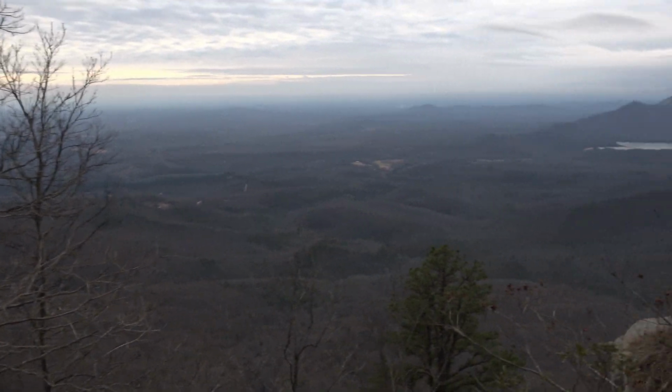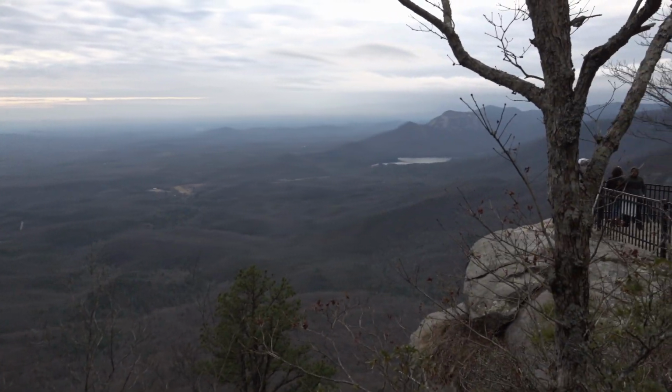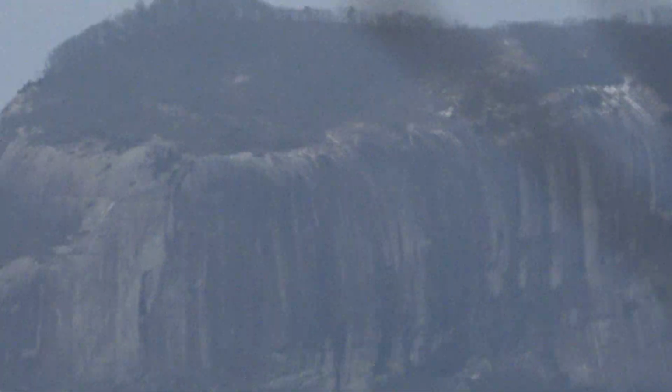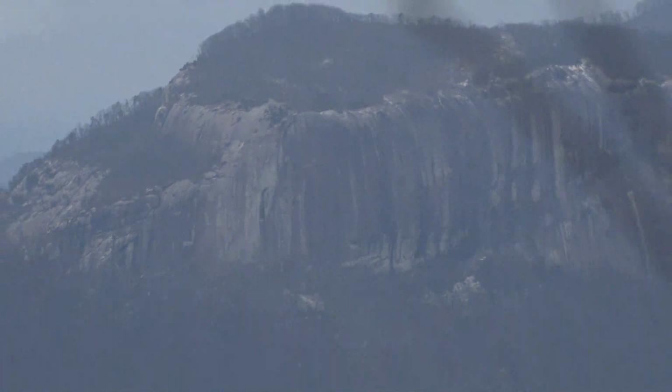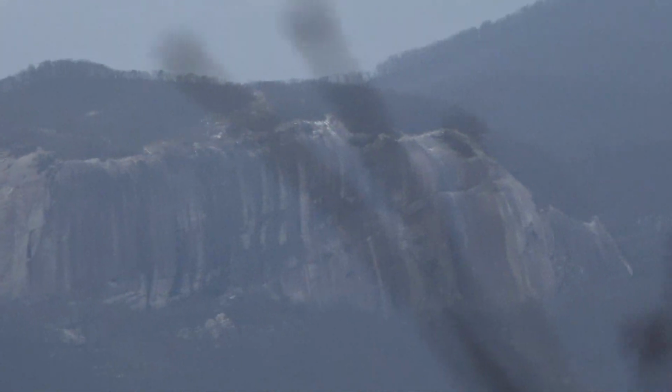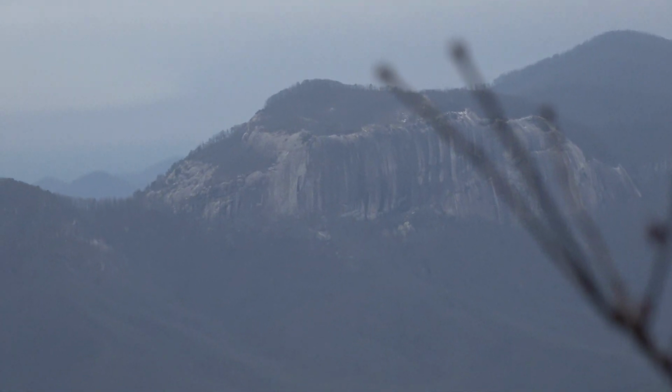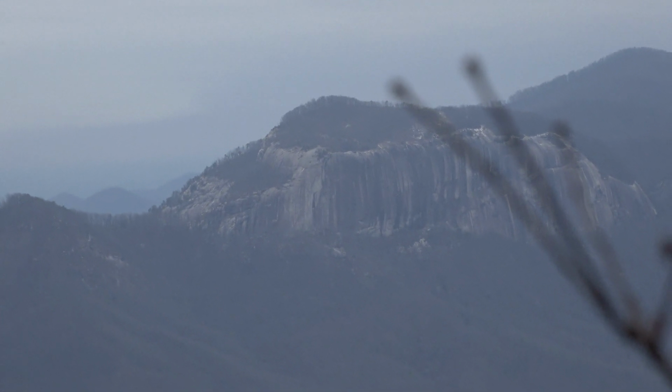I'd like to draw your attention to a couple of things here. There's a lake over there, Table Rock Reservoir. It looks like it's a million miles away, but with the power of zoom lens, we can make it seem like it's right next door. But look at the rock formation out there beyond it. That is called Pinnacle Mountain. And Table Rock Mountain. It's an amazing rock formation.